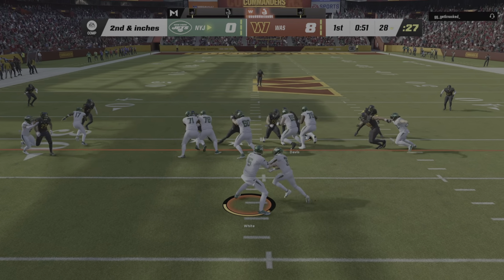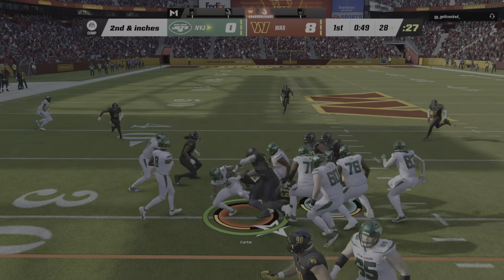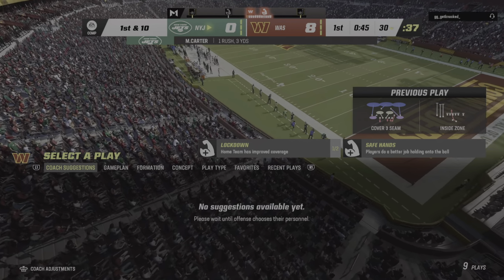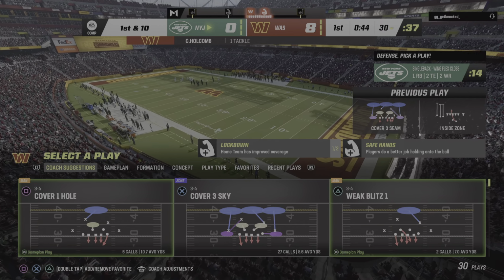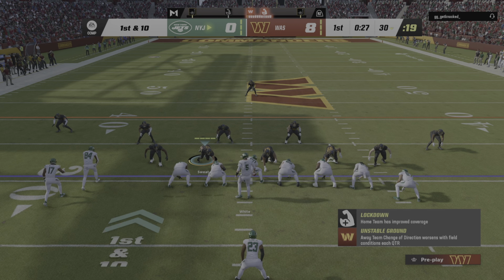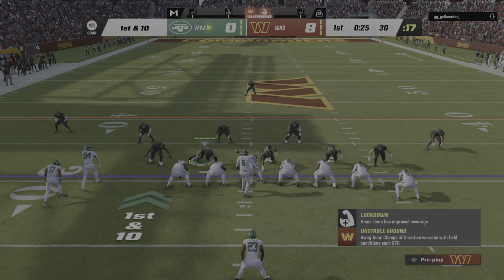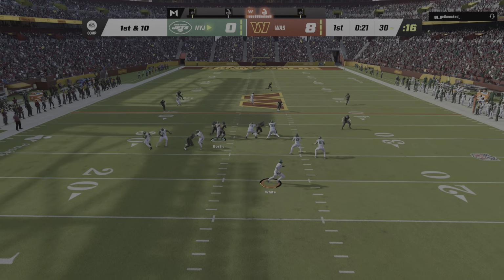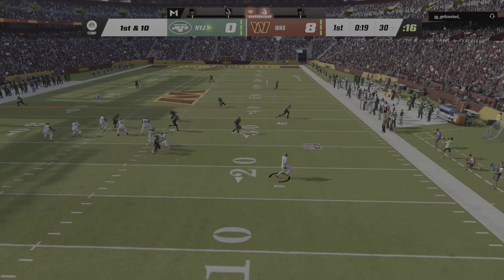Out of the gun, they run with Carter. They'll get three as the drive continues. It's a first down. I know what you're thinking out there. I know a lot of you are thinking, take a shot downfield. It's a great spot for it. I'd say maybe later in the game, definitely in the second half. But right now, I think they were just trying to get some momentum built. Get a first down, pick it up, and keep moving.